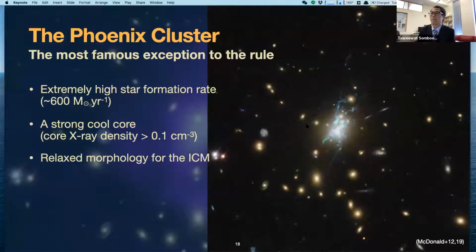And the most famous exception that we have in this type of galaxy cluster is the Phoenix cluster. The reason it's the most famous exception is because it has an extremely high star formation rate, at 600 solar masses per year. A typical galaxy cluster only has a few solar masses per year. And it has a really strong cool core, so the core is super dense in the center, and it has this relaxed morphology just like a typical cool core galaxy cluster.